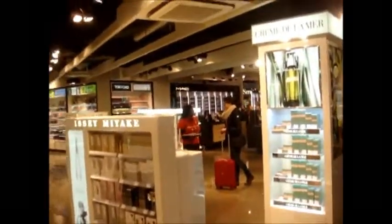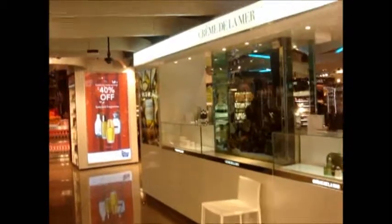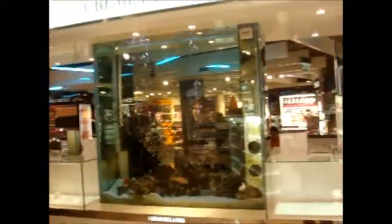Now, Creme de la Mer is a new addition to Manchester. And I think 10 years ago, Estee Lauder might have not been convinced by Manchester as a location for the luxury skincare brand, but apparently it's done exceptionally well. It's a beautiful execution. Apparently Ryan Giggs was the first customer for Creme de la Mer last year when it was introduced. We don't know who he was buying for. I'll leave you to draw your own conclusions there.